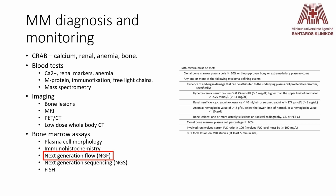So for example, the damage done by multiple myeloma towards the bone marrow structure and to the kidneys can be summarized by the acronym CRAB, which includes increased calcium concentration, renal impairment, anemia, and bone structure lesions due to damage to the bone structure. And these can be found doing blood or urine biochemical tests to look for M protein and using immunofixation, and at a higher sensitivity mass spectrometry may be performed.